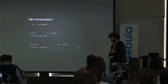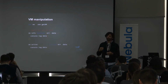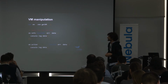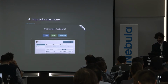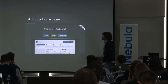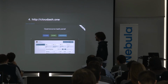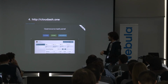We could do that in Sunstone, but we prefer to keep Sunstone for ourselves and abstract this interaction with the client to another, more upper-level stack, let's call it this way. So, using the Node.js add-on, we developed something that we called clvm.1. The name was not easy to come by, so I hope you like it. It's basically a web panel written in Node.js that leverages the OpenNebula API using the Node.js add-on.